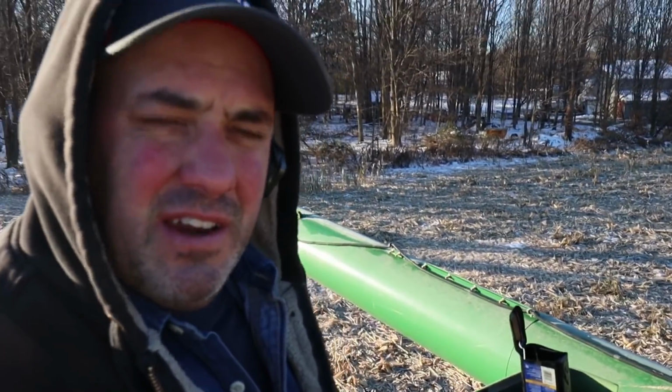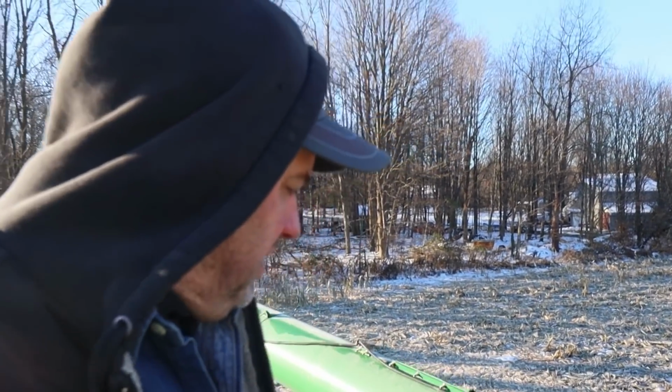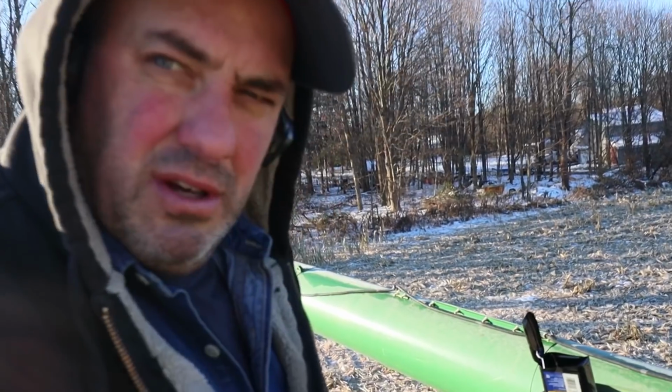Alright, we've got oil in there. I just got to clean up the mess here and get this thing started up. I spilled a little bit of hydraulic oil pouring that in there, but we'll get that cleaned up and then get this thing started and warmed up.